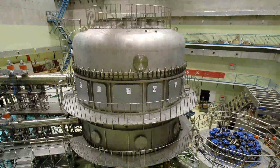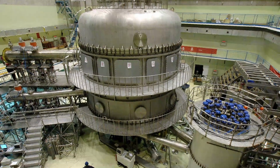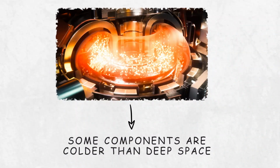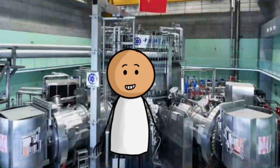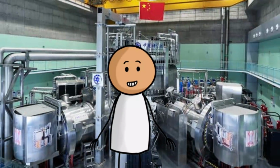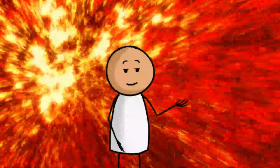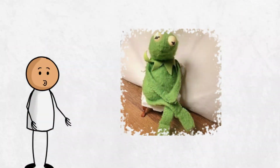The EAST tokamak uses a combination of superconducting magnets and advanced confinement techniques to create this magnetic bottle. These magnets operate at cryogenic temperatures. Just to add contrast, some components are colder than deep space, while the plasma inches away is hotter than the sun. If that sounds absurd, it's because it is. Fusion labs are like nature-defying sandwich makers, ice cold on the outside, fiery chaos in the middle, and somehow it all works. But plasma doesn't just sit there politely once confined.